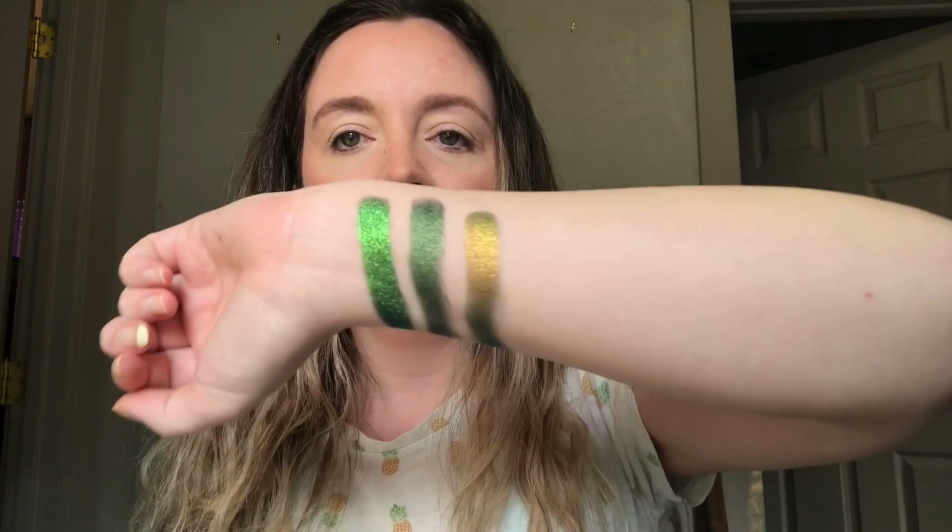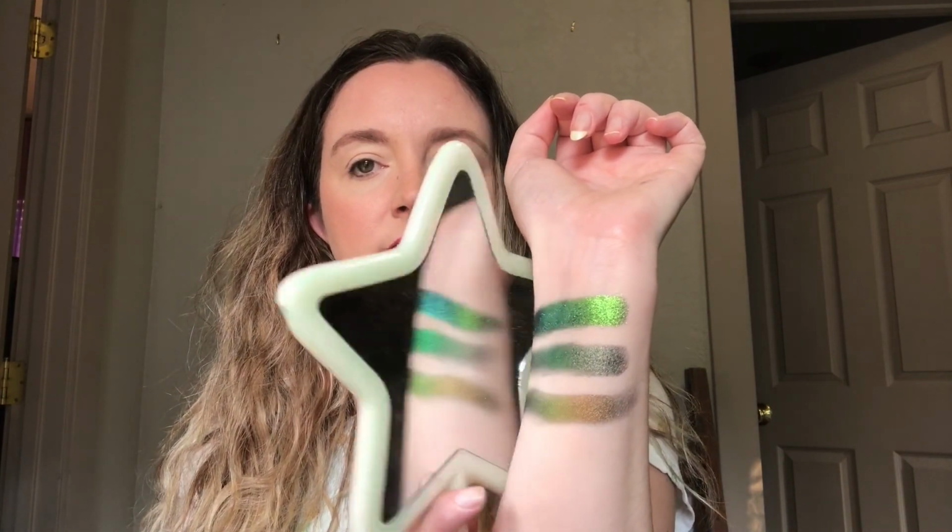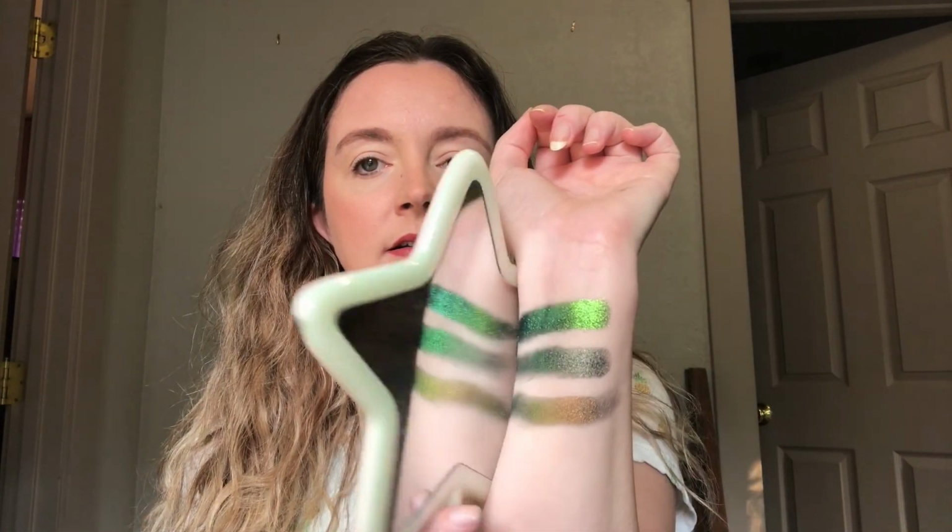Next we have Junebug, and I didn't apply any primer. I'm just using my finger. And Junebug is kind of a bronze gold, but it shifts to kind of a green, lime green. So these are all green involved shades, but you can see that gold bronziness here, more subdued like this one, but then you kind of shift it and it gets to a lime green shade. See, I think you can get a sense of that there.